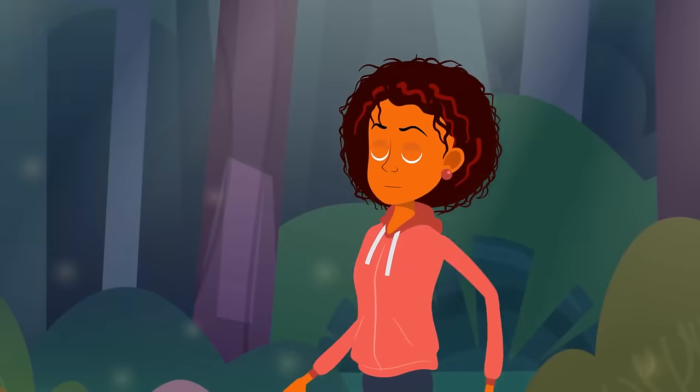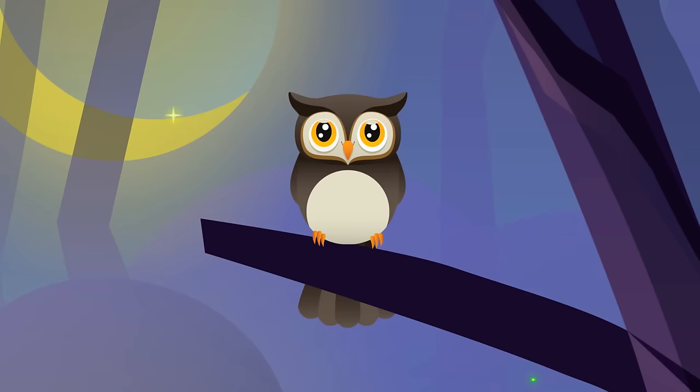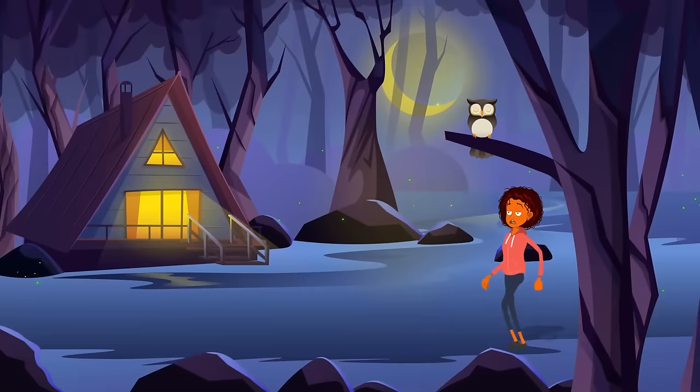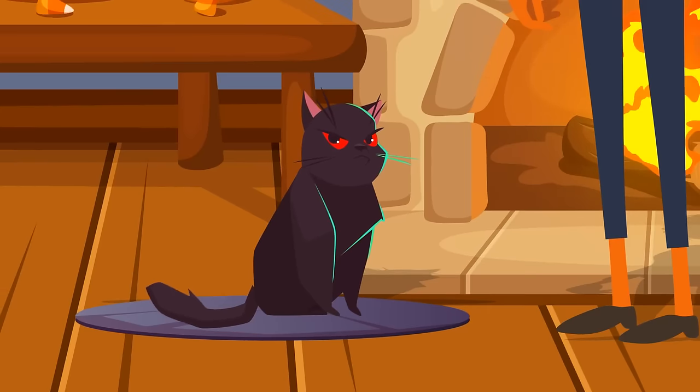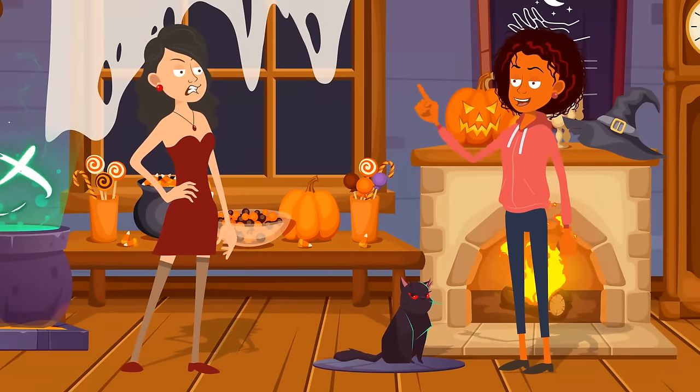Esme was walking in the forest, and you know what? She didn't get lost this time. She knew how to get home, but the other road led to the witch's house, and the girl recently came up with a cool riddle for the witch. So, Esme decided to pay her a visit.